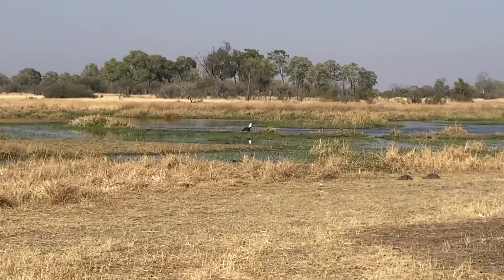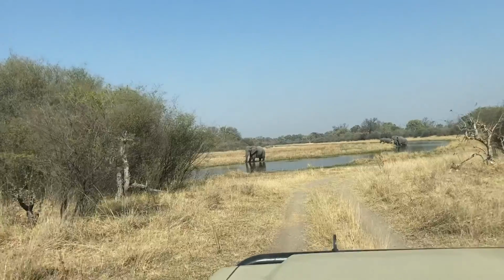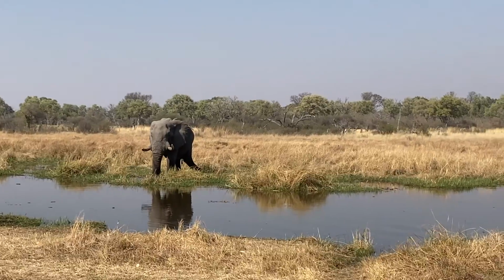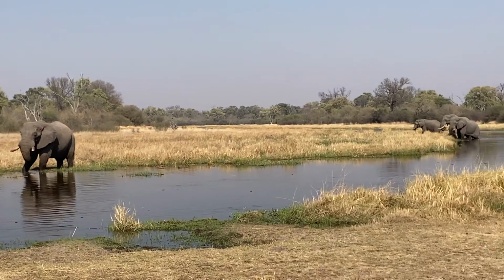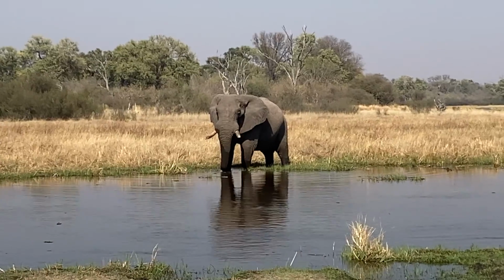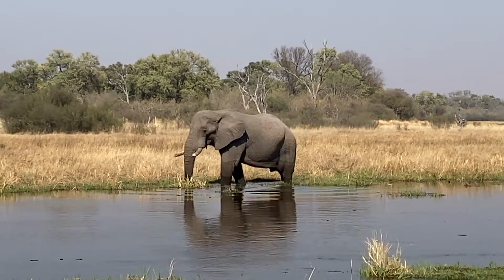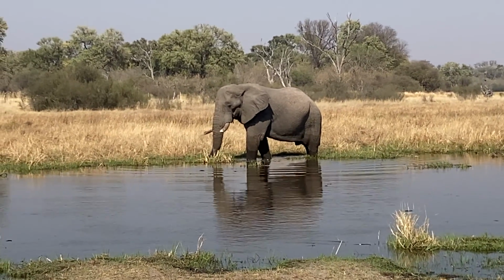They were somewhere in this area, and it was on this excursion that we kind of pinpointed where to find them. But there were just so many vehicles heading in that direction that we decided to leave it and come back early the next morning to try and find them, because you don't want to be crowded out with people. Well, I don't. So here we are back at the river actually.